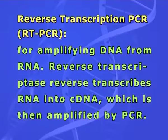The next is reverse transcription PCR. For amplifying DNA from RNA, reverse transcriptase reverse transcribes RNA into cDNA, which is then amplified by the PCR. The RT-PCR is widely used in expression profiling to determine the expression of a gene or to identify the sequence of an RNA transcript, including transcription start and termination sites. If the genomic DNA sequence of a gene is known, the RT-PCR can be used to map the location of exons and introns in the gene.